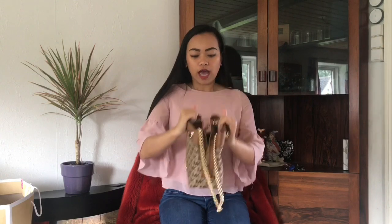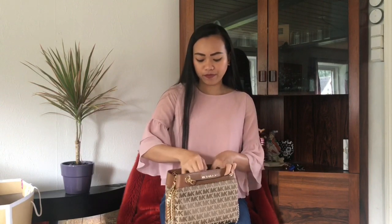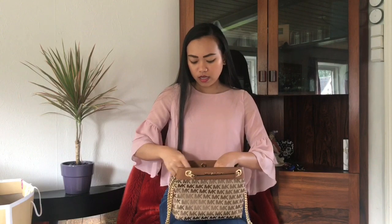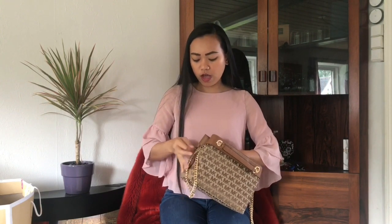So actually, guys, I love big bags. I love shopper bags. But these past few months, I think I've realized that I don't need big bags because I put a lot of things in my bag, like makeup.